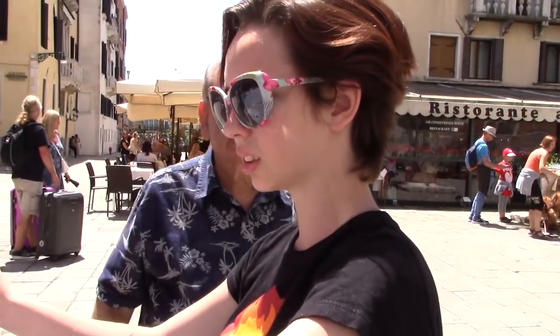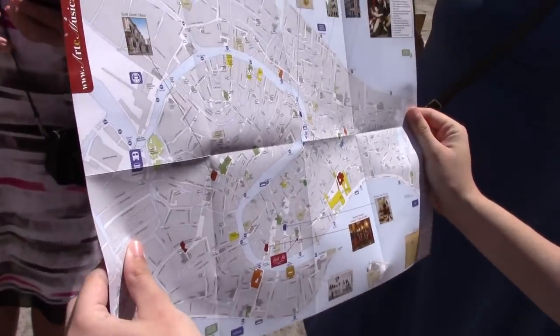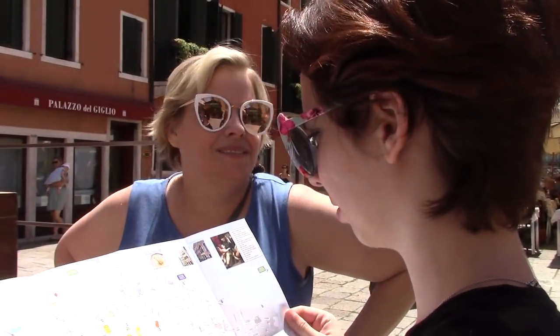So Emerson has the map. She's the map. Where are we? It is super sunny, super bright, super hot. It is about 85 degrees today, but humidity probably around 80%. So very humid, but a beautiful day.